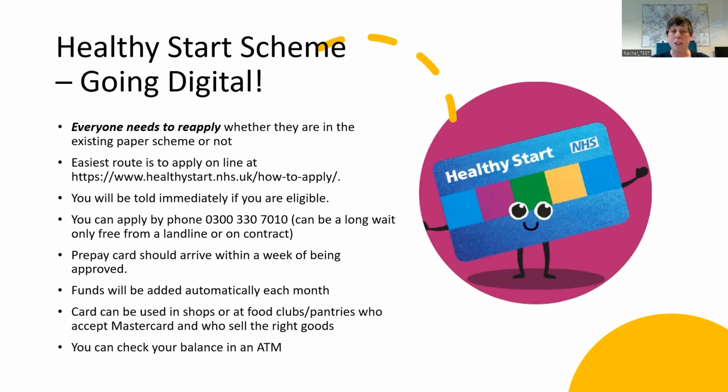But ideally, your prepay card should arrive within a week of being approved. The funds are on there automatically. The customer does not have to top them up. And the card can be used in shops, food clubs, pantries, bread and butter things. Basically, if you can accept a contactless debit or credit card payment, you should be able to accept the Healthy Start cards as well. And customers can always check their balance at any ATM by entering their PIN number. So the idea is to make it nice and easy. Just the switch over from paper to digital has not gone as smoothly, I think, as the NHS wanted.